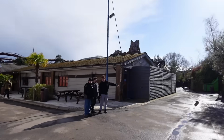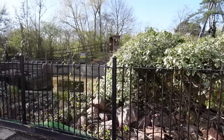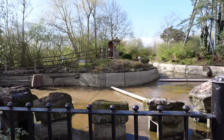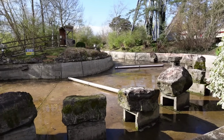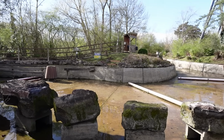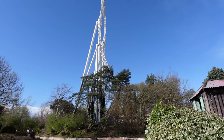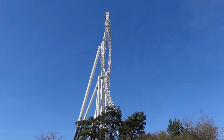So we'll look down over here at Rumba Rapids, which is closed today. It is advertised on the website as being closed at the moment, so at least they are advertising that. Again, it's a shame it's not ready for the start of the season, but at least there is some clear communication advertising that this is closed at the moment. So hopefully we'll be able to get on Rumba Rapids again very soon. It's not the most exciting rapids out there, but still, it's a nice little ride and you get some good views of Stealth. Iconic.